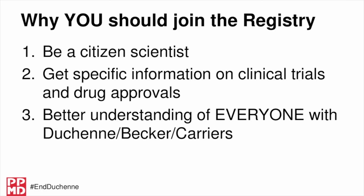So why should you join the registry? I think Pat mentioned this earlier. This is a great way to be a citizen scientist. And what does that mean? It just means you can really help advance research and move treatments and improve care in the community just by sharing your data through the registry. So you don't have to participate in a trial or a research study if that's not possible for you. Just by joining the registry and downloading the app and participating, you are really serving as a citizen scientist.